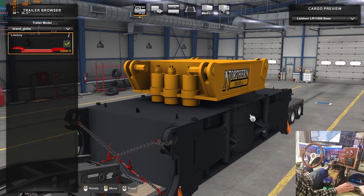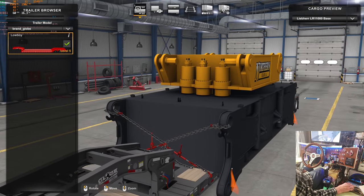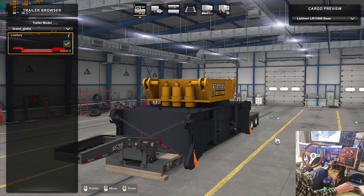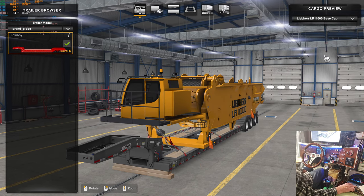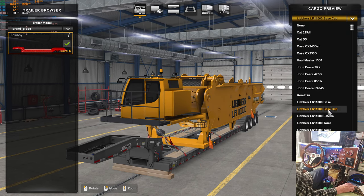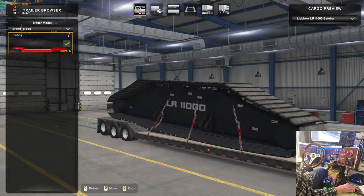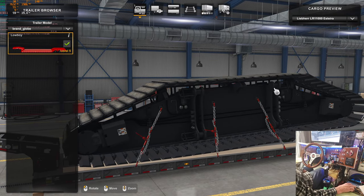So here's the base for that load we took the other day when we took that Liebherr drawworks. But that's the base. That's quite something. I got to see how heavy that is. And this is what we took yesterday. Here's the track, one track for that thing. So you can see where it would attach to the base here. There and there, there and there. Pretty cool. What else we got?